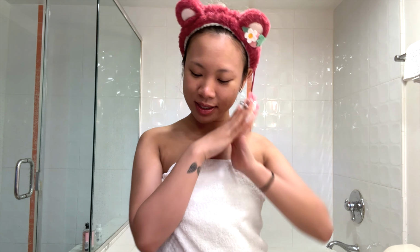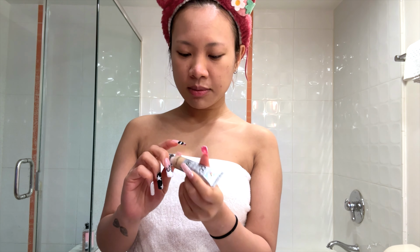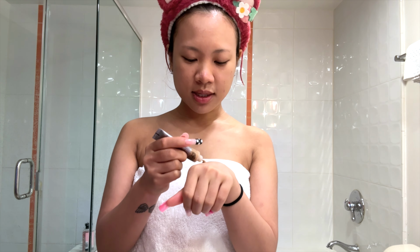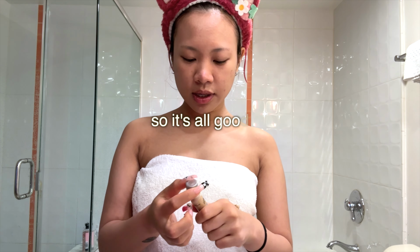We're gonna start off with some CC cream. This is by It Cosmetics. This is honestly my favorite thing to use when I'm out in the sun because it's like a two-in-one. It's a sunscreen and it gives you coverage. So it's all good.